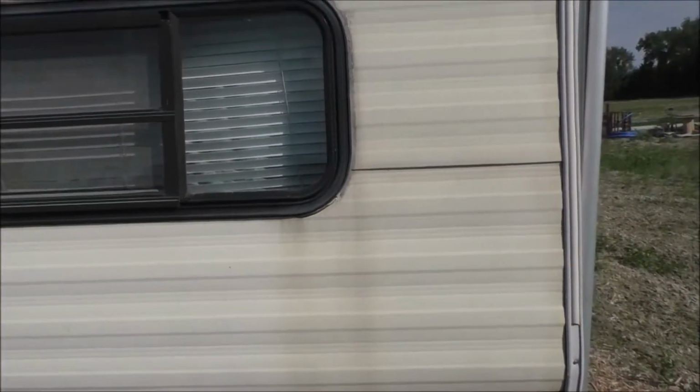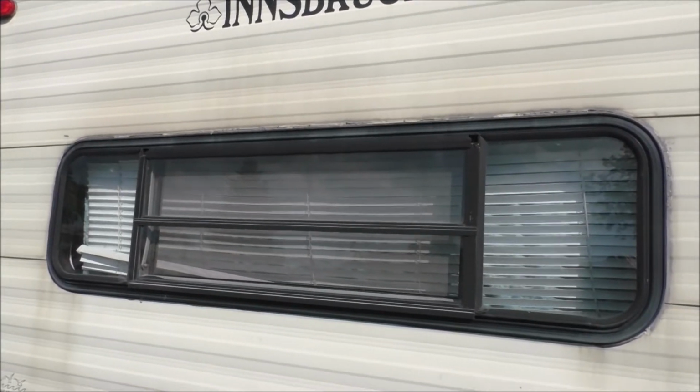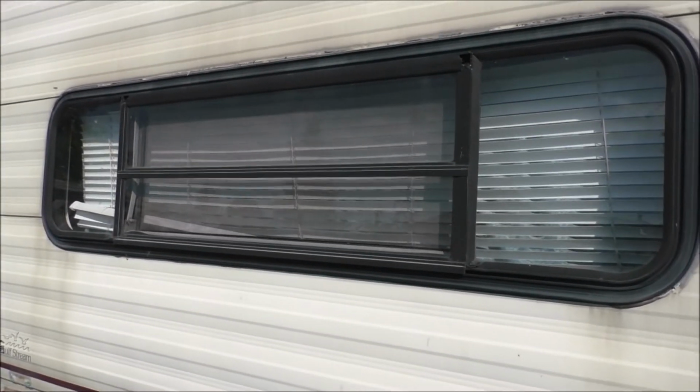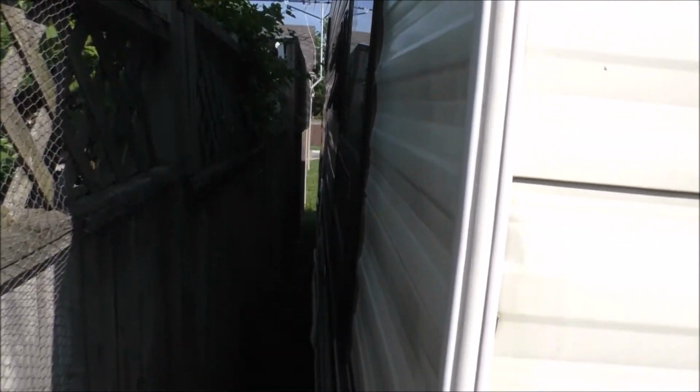And needs a little bit of work, guys. We're missing some lights. New silicone needed around the windows. So if I get some time later in the fall, I'm gonna do that. And show you how tight it is in between here. Got it right up against the fence, basically. There's some compartments back here. I can sneak back here maybe to show you.